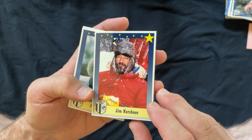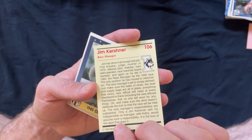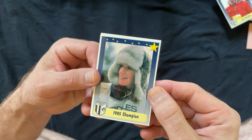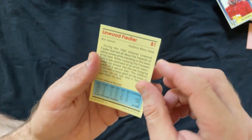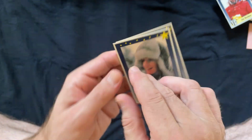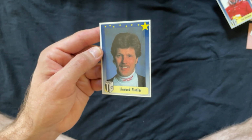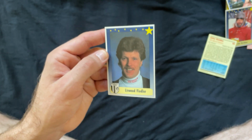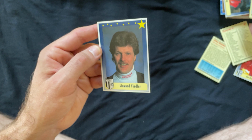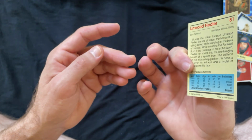Just having a snack there, some pemmican. Interesting. This looks like she's the race manager. And then we have the '85 champion. This is Linwood Fiedler. Nice warm hat. Oh, another card. And one more. We got another Linwood Fiedler. Great. Enjoyed that very much.